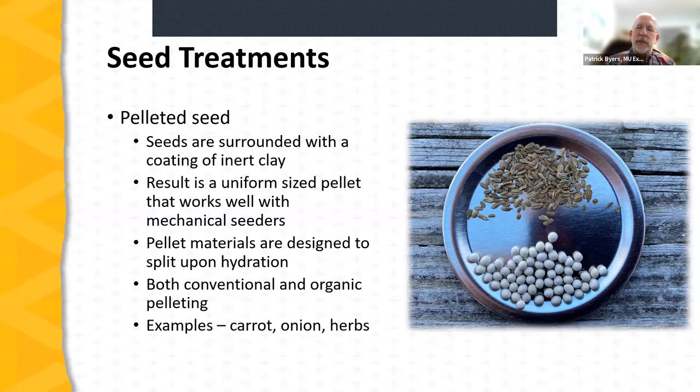And the result, again, as we see in this picture, is a uniform sized pellet. Now, this pellet material is pretty stable as long as the seeds are kept dry. As soon as the seeds are planted, in most cases, the pelleting splits away and allows the seed to then germinate and grow. You want to be sure that you keep pelleted seeds dry, because if they do get wet, then the pelleting will begin to flake off of the seeds.